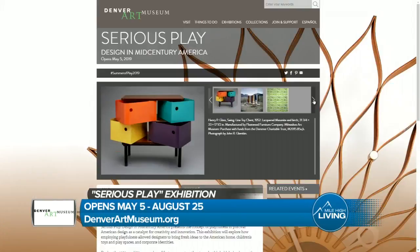All right, folks, for tickets to see the Serious Play Mid-Century Art Exhibit or one of the many beautiful exhibits, call 720-865-4000. You can also visit denverartmuseum.org, and don't forget about free First Saturday on the first Saturday of each month.